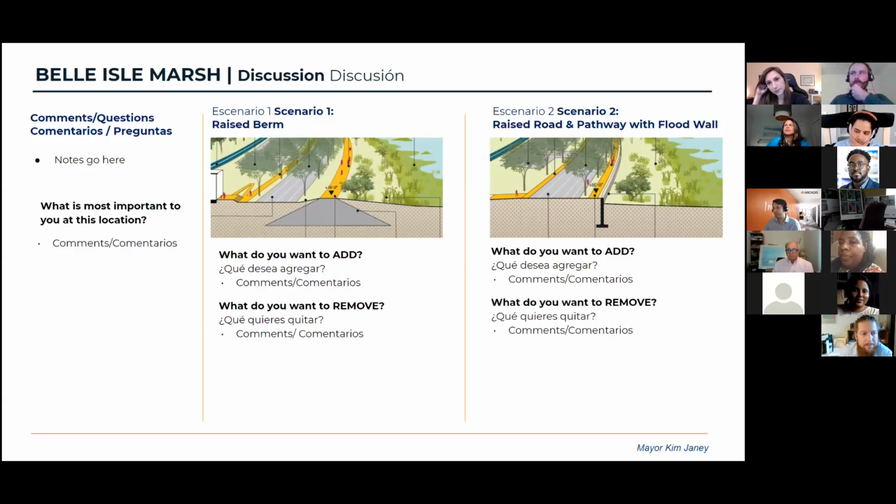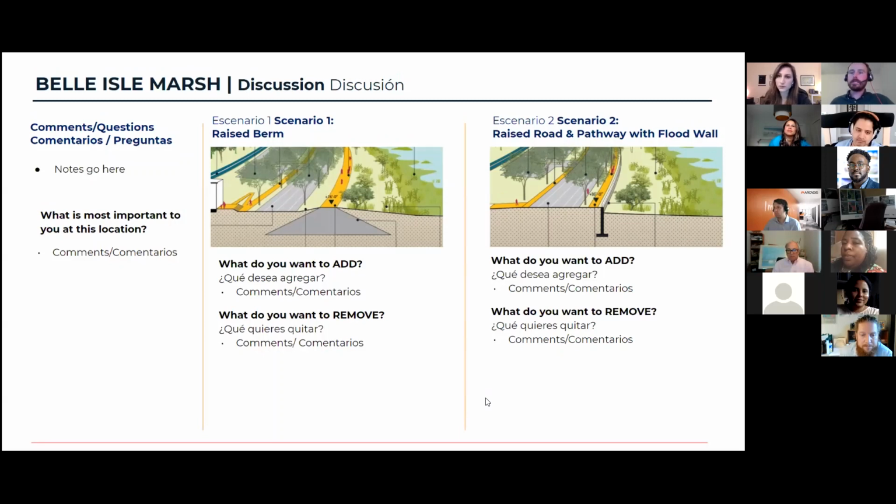Marcos, I saw that you put a comment in the chat. I'm curious if maybe you could elaborate on that. The question is, it seems like in scenario one, the area of marsh would be effectively expanded. If I understand correctly, that would not necessarily be the case. We wouldn't have expanded area for marsh necessarily, but we'd have higher elevation. We'd be raising the elevation of the existing area, providing that higher elevation that certain types of habitat want to be at within the marsh.